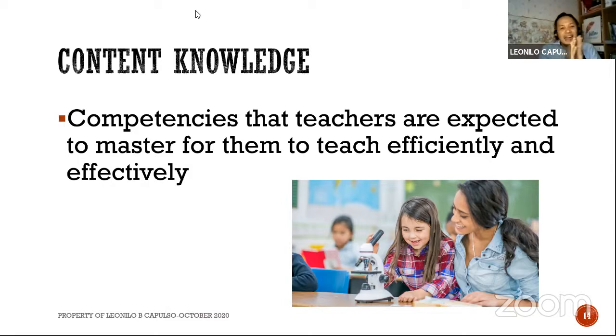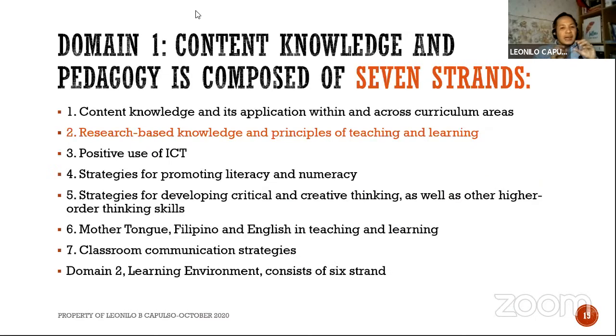Kaya nga kung bubuksan natin ngayon yung ating MELC, no, yung ating enhanced competencies, nakalagay na doon ano lang ba yung mga mechanism talaga na mahalaga. Also, yung sinasabi ko kanina, sa domain 1 on the content knowledge of and pedagogy, it has 7 strands. Balik tayo doon. Medyo napa-advance tayo ng konti. Okay? So, ano ba yung number 2? Number 2, research-based knowledge and principles of teaching and learning. Hindi ko na i-discuss yung iba kasi nakikita nyo naman sa screen. Yung number 1 was already discussed, so content knowledge and how it is applied across curriculum areas. For me, I will only focus today on research-based knowledge and principles of teaching and learning na magagamit natin habang tayo ay nagtuturo ngayong pandemic.